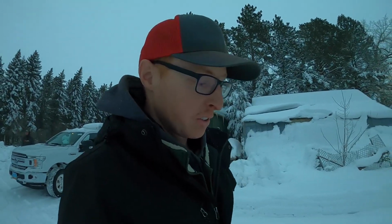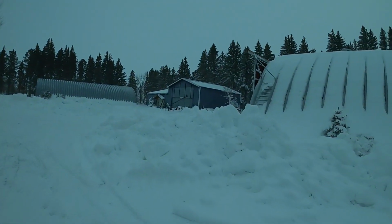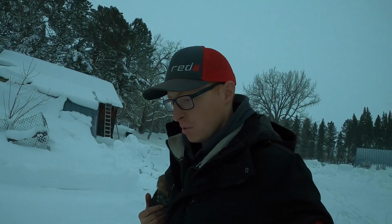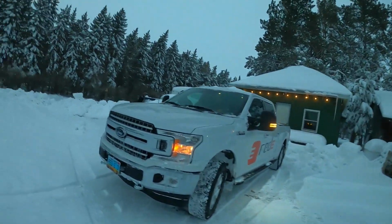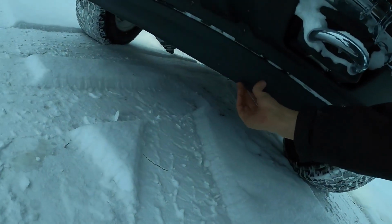Well, this is the end of day 2, and we somehow made it. We had to plow through more snow drifts than I've ever had to do in probably 5 years. So she is heavy. Look at all this snow out here. It's probably hard to tell with the camera, but when we first got here, it was grass. So all this is brand new. It had all melted before. Oh man, we didn't wreck anything.